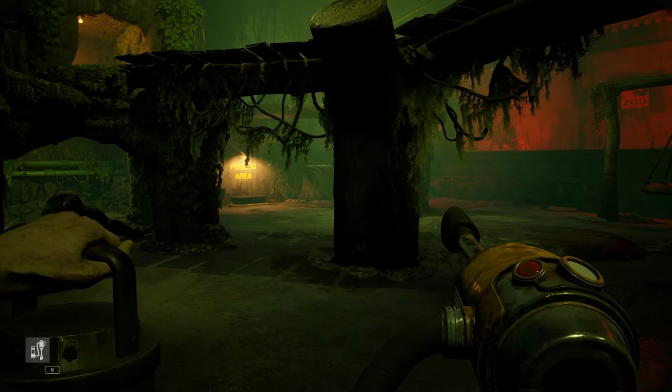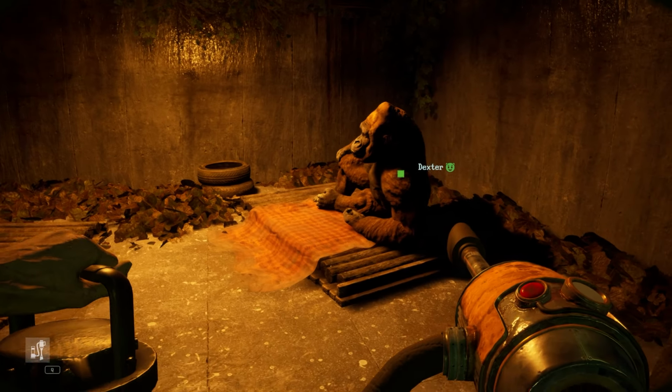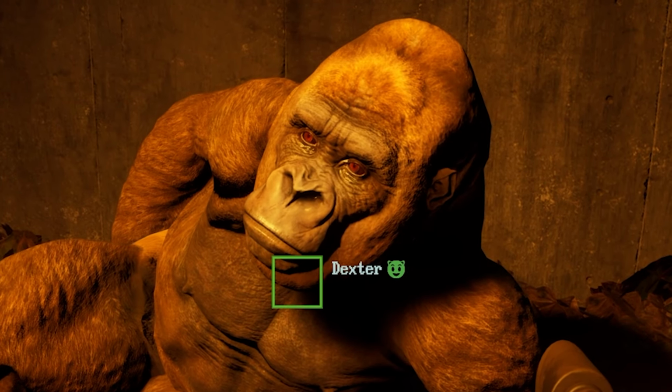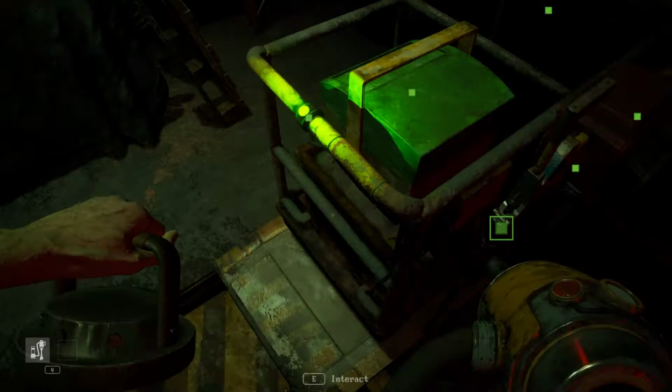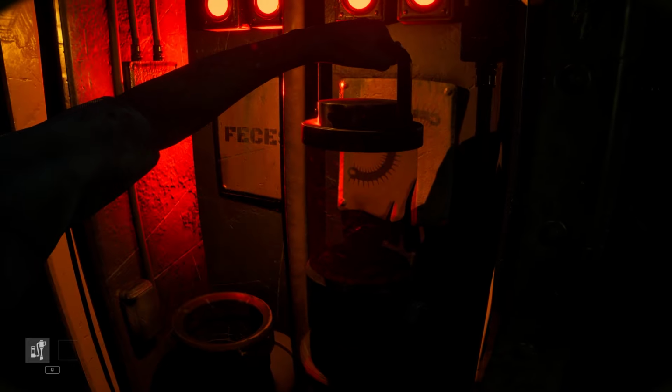Is there a gorilla that's at least alive? Oh, Thor is happy but dead. Dexter, you're doing okay? You seem awfully chill about the situation. All right, well, I've done my job. It's just very unfortunate that it had to be this way. Stick it in the freaking parasite trap.